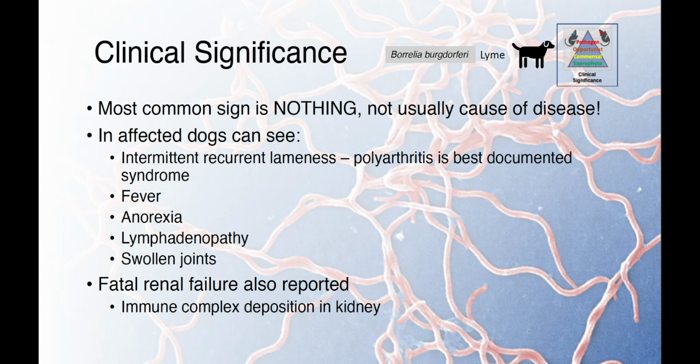In our companion animals, the most common sign of Lyme infection is nothing. It usually does not cause disease. Most commonly, they are subclinical. If they're affected, so in the rare case where we do see disease, the most common signs are intermittent recurrent lameness. Polyarthritis is the best documented syndrome. We can also see fever, anorexia, lymphadenopathy, and swollen joints.